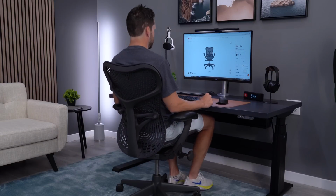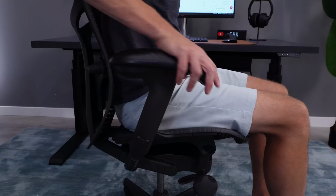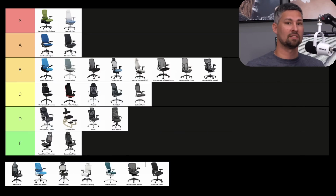I like the nice wide backrest on the Mirra 2, and the seat gives you a little bit more movement than the Aeron does because the pronounced frame is not quite as high, and I actually really like the armrests, even though they're a little bit odd looking. This is going to be a B for me. Two Bs in a seat, this ends at B.